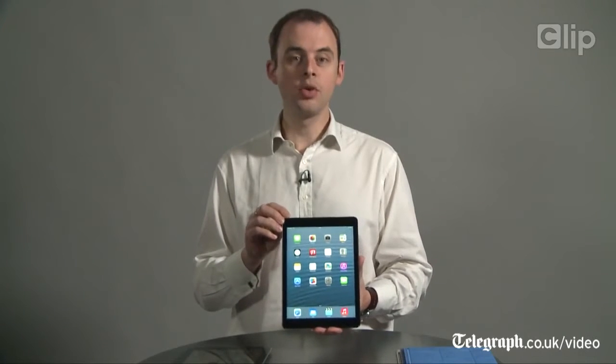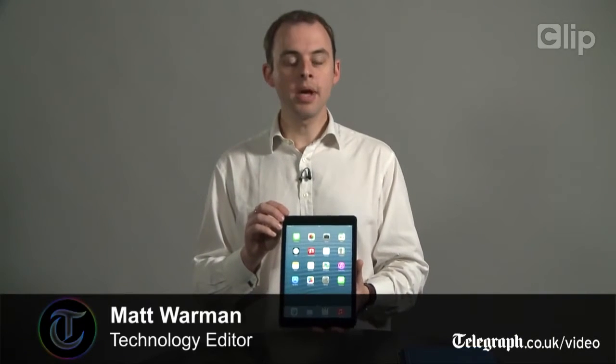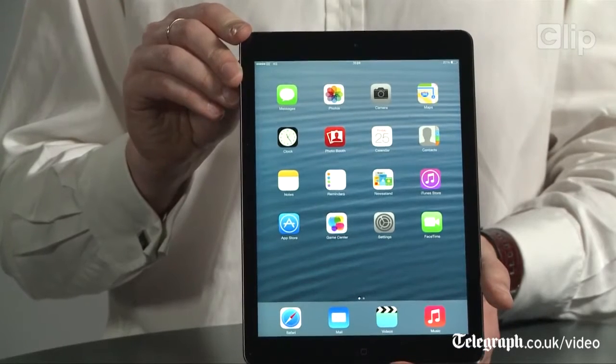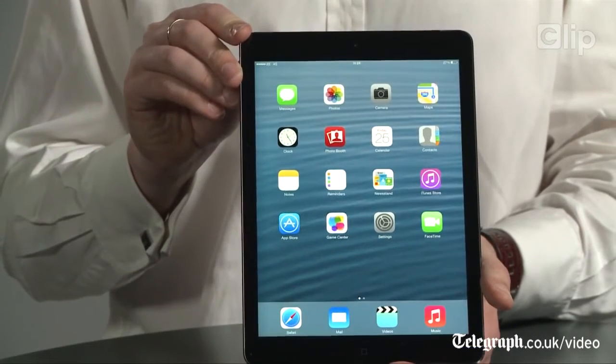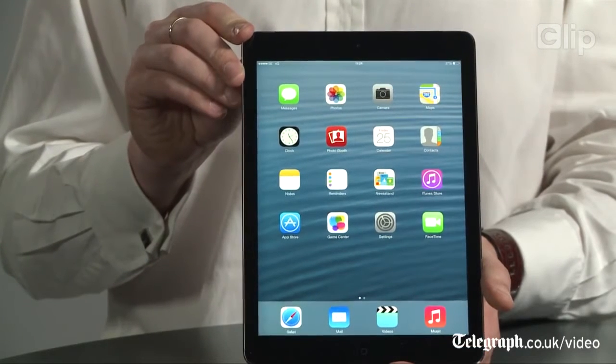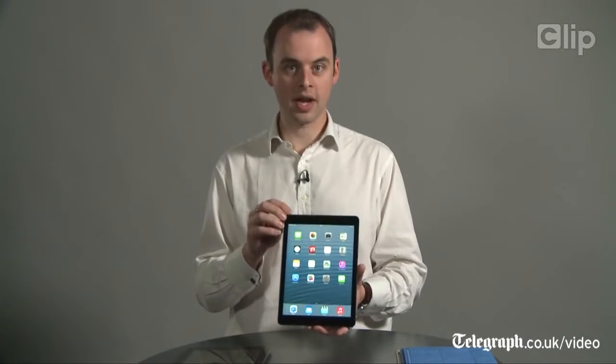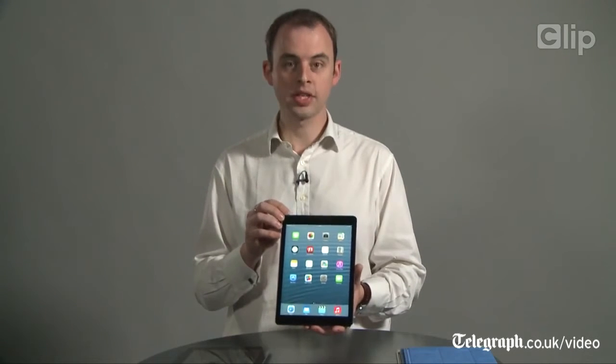This is Apple's new iPad Air. It's slimmer, lighter and more powerful than its predecessor, the original iPad. But what Apple are doing more than anything else with the iPad Air is rebranding an existing line. The tablet, they say, should just disappear into the background and it should all be about the software.